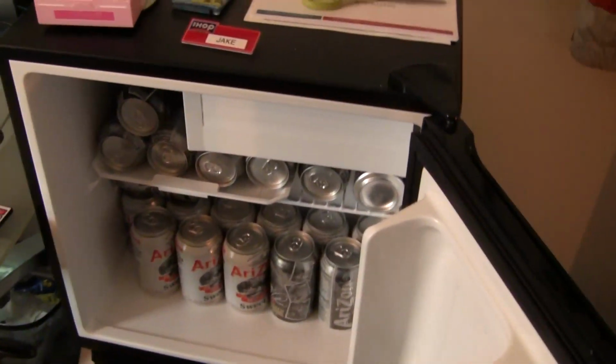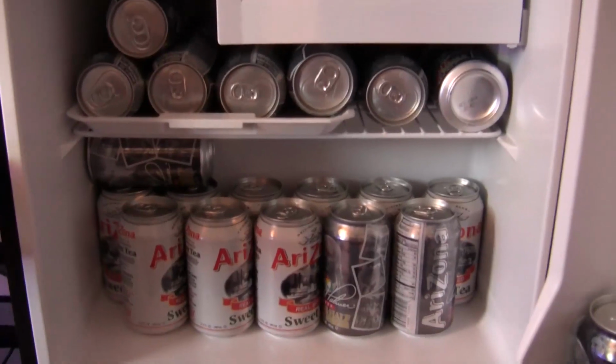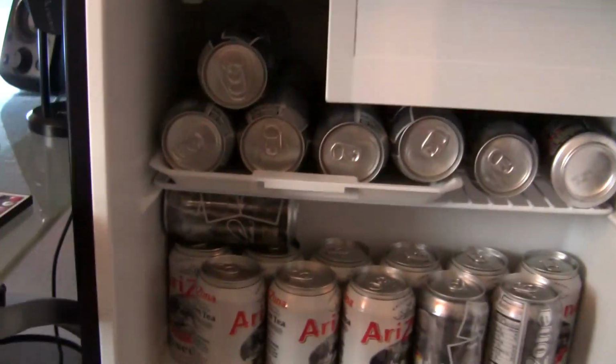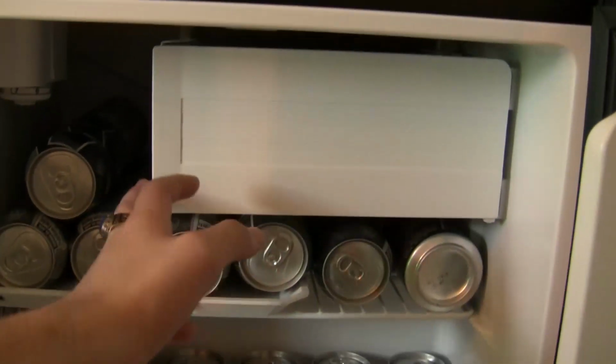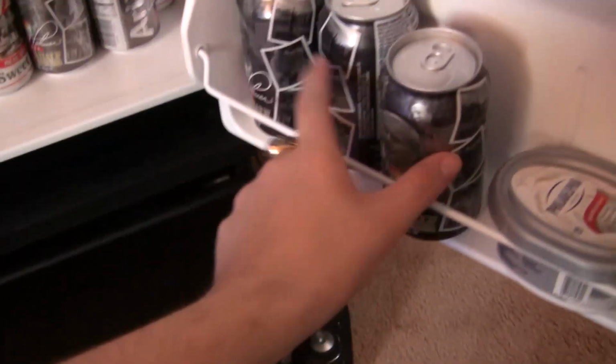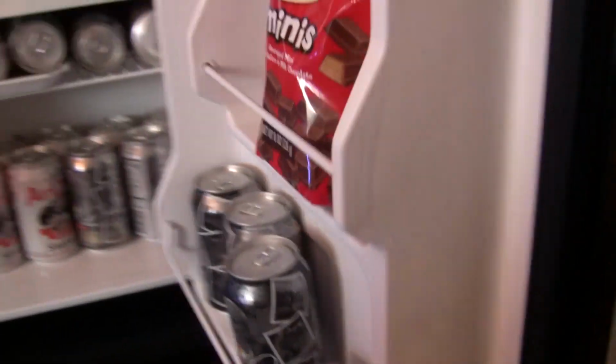On the inside, I have lots of Arizona tea. Well, I have some sweet tea, and then I have some half and half Arnold Palmer, which is amazing. In here, I have some Klondike bars, which are also very good. More Arnold Palmers, Kit Kat minis, and some cream cheese. And the cream cheese is there for this reason.